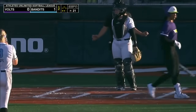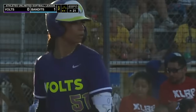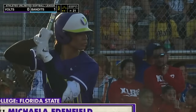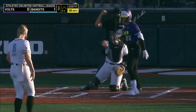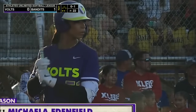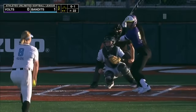Two up, two down, both of them ground balls to Wallace at shortstop for Kilfoyle here in the second. Now Michaela Edenfield. I see Kilfoyle can spot that drop ball on different levels, throw it through the zone for a strike where it kind of just even looks like a fastball that she can put right on the outside corner and then locate that pitch with a little bit more down movement.